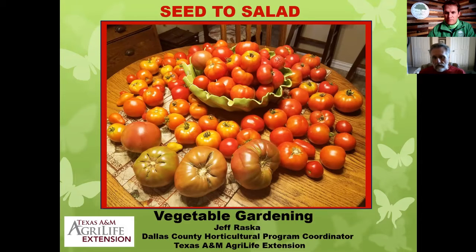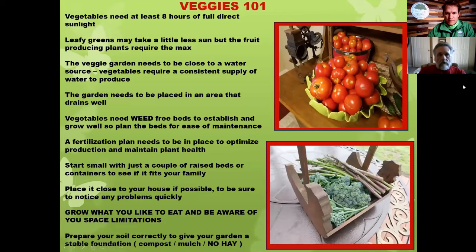And today we're going to be visiting a little bit on vegetable gardening. It's going to be a very simple, short, quick course, just to hit the high points, because we're going to do a short presentation. I took this from a 4-hour course I teach for A&M, and I've simplified it down to just a few slides. We'll have a little Q&A with Tim if he has any questions afterwards. So let's get rolling. Veggies 101.